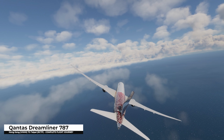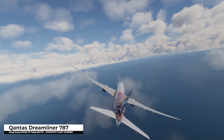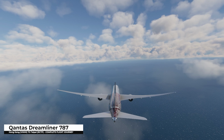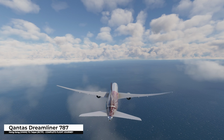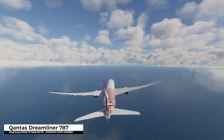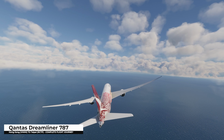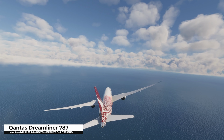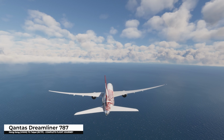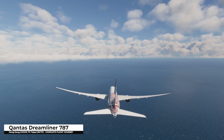Let's not forget the significance of our departure and arrival points. Hong Kong and Taipei airports. Hong Kong International Airport, known for its breathtaking architectural design, is a major international hub with an advanced infrastructure catering to millions of passengers each year. As we approach our destination, Taipei's Taoyuan International Airport awaits, renowned for its efficiency and the gateway to a city where tradition and modernity merge seamlessly.